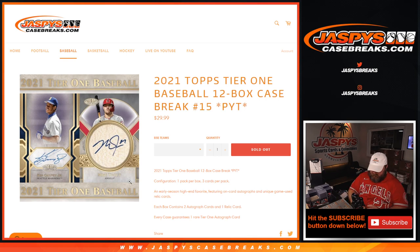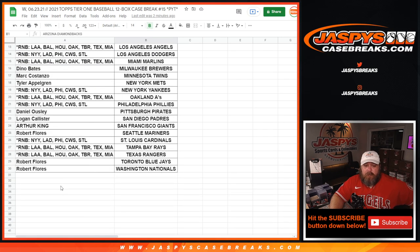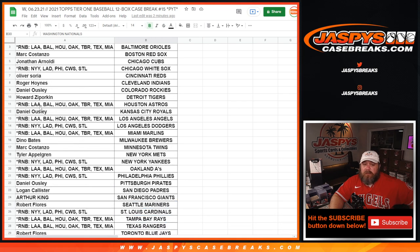Pick your team number 15, where, obviously, all cards ship. This is a pick your team, but we have two random number blocks. Here is our full list of customers. You can see Alex Valasakos and Dimebacks down to Robert Flores and the Nationals. In the middle, you'll see a couple different random number blocks.